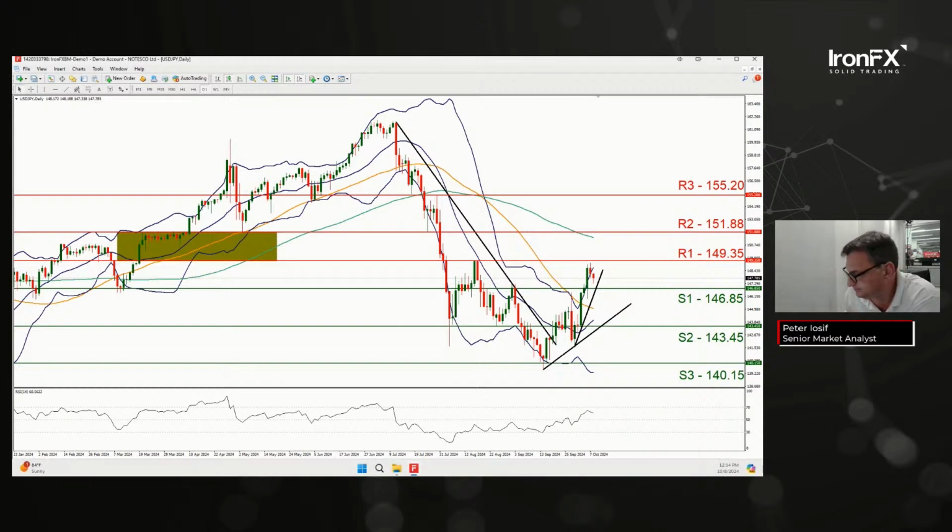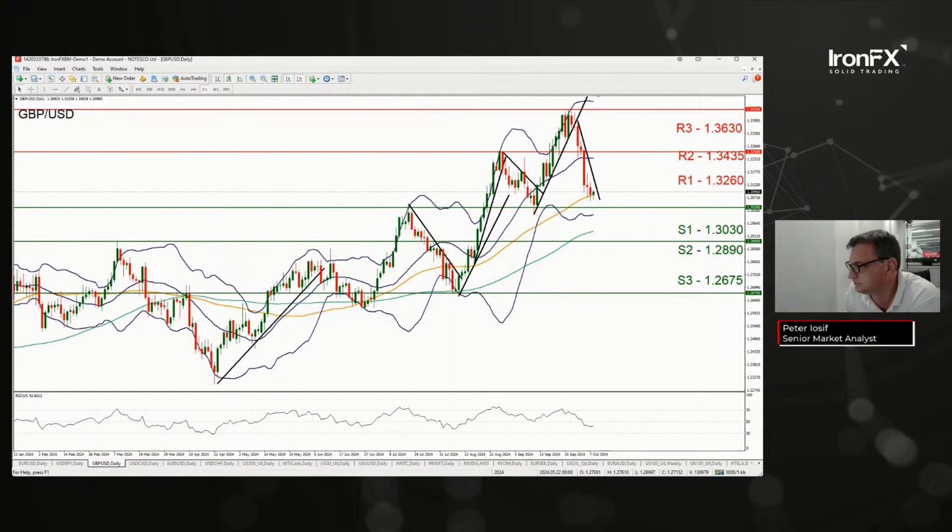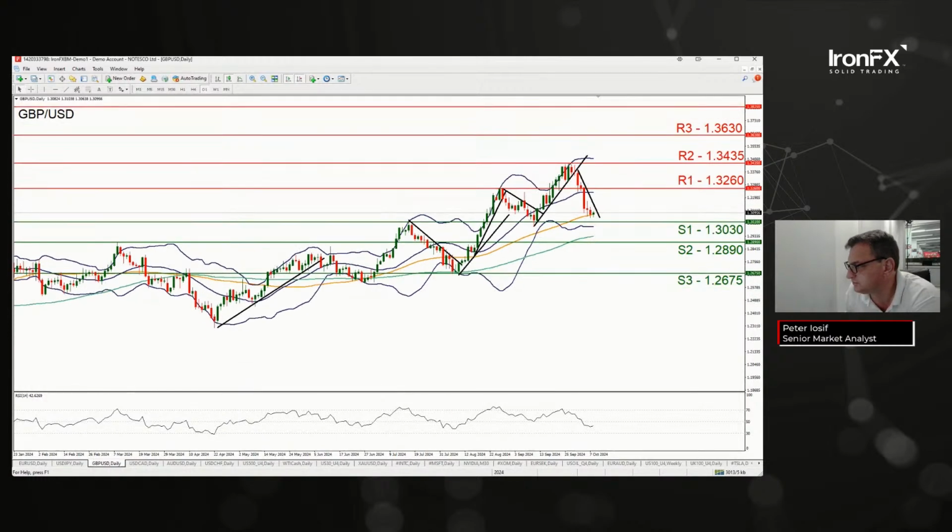Let's have a look at cable. There we go. This is the daily chart. Once again, the daily chart more or less tends to show a slight correction or slight stabilization. That's more a result of, I wouldn't say USD weakness, sorry, USD strength, but definitely the dollar is struggling right now.